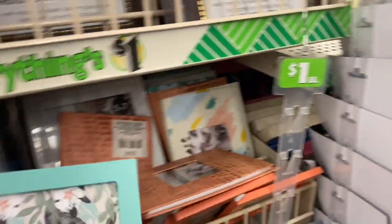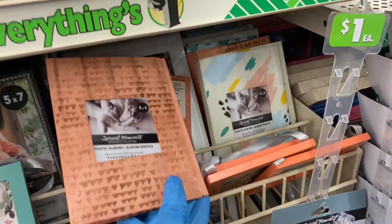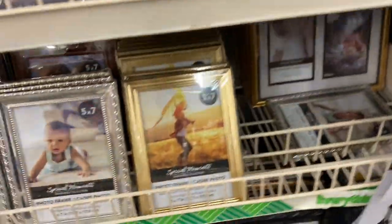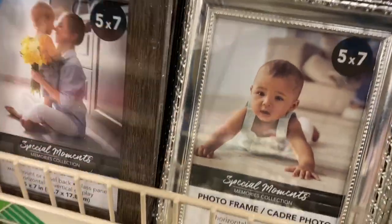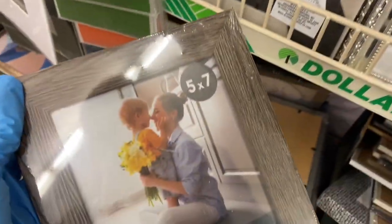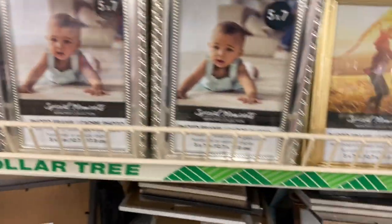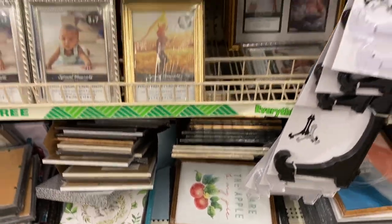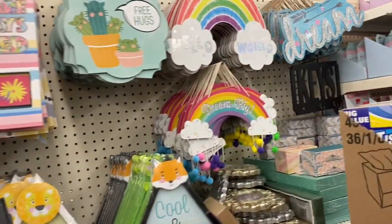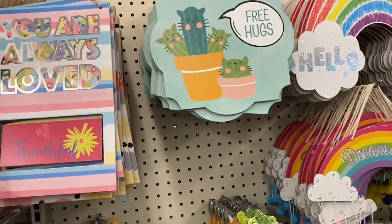So they have one of these. Our nest is best, and then the little tiny photo albums. Then look at these. I like the detail to this frame too. They have that kind, and then they have the wooden kind. These usually come in that robin blue, and I think a lighter sand color. So then you have some more of that decor down there. Now I'm noticing they moved some of their crafting stuff over to this section near the photos.